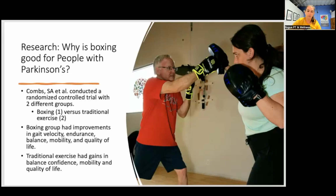And so what they found is that the boxing group, which did, I think, 2 trainings a week for 12 weeks, had improvements in walking velocity and endurance, balance, mobility, and quality of life. And so the traditional exercise group did have improvements too in the balance confidence, mobility, and quality of life, but not as much as our boxing group.